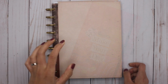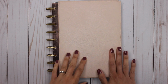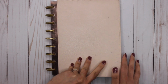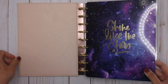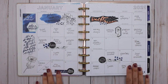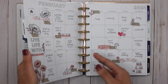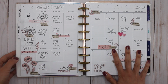Let's get started. So out of the 7 planners that I started the year with, this is the only one that is staying, and this is my classic horizontal, and I've put this soft rose gold cover on it, and I've got it dirty. Ugh. But it was basically the Shine Like the Stars planner, and I use it as my journal. So I basically decorate the monthly spread for my gratitude, and then I write in there as well. So I am still using this and hope to finish the year in this journal.